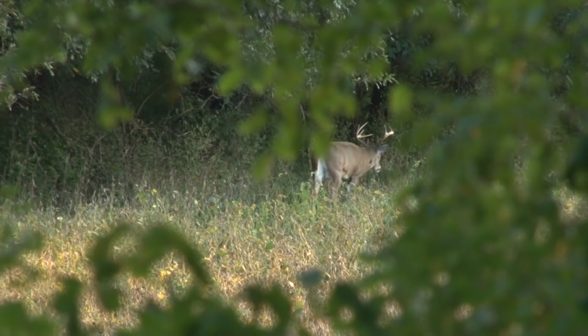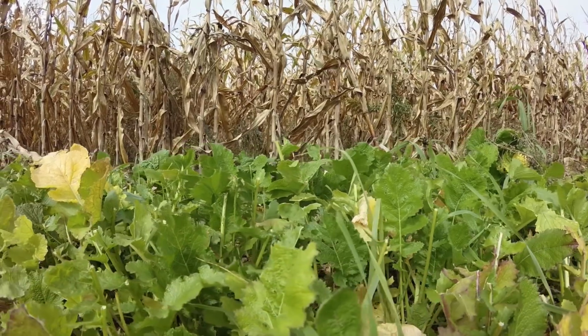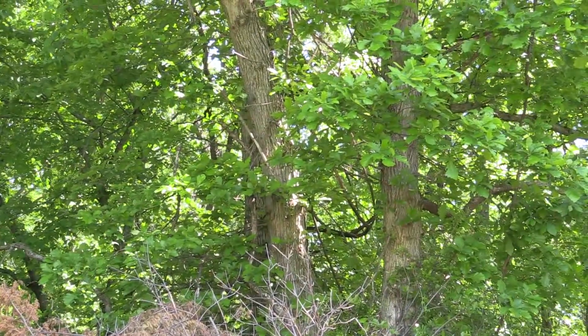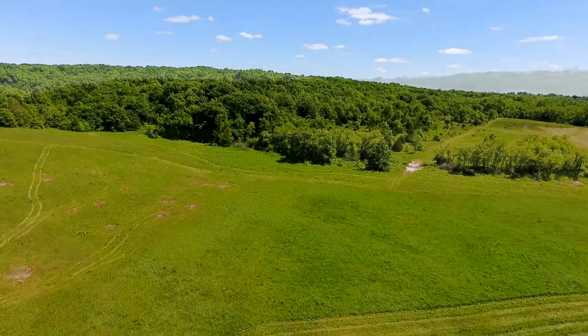If you can create an edge, and you've got a standing corn field on one side and you either have standing beans or biologic or clover, all of a sudden you've created an inside corner. And we try to do that on a regular basis. We pick the tree and then we plant accordingly. But those variations of height also give you a little bit of an advantage.